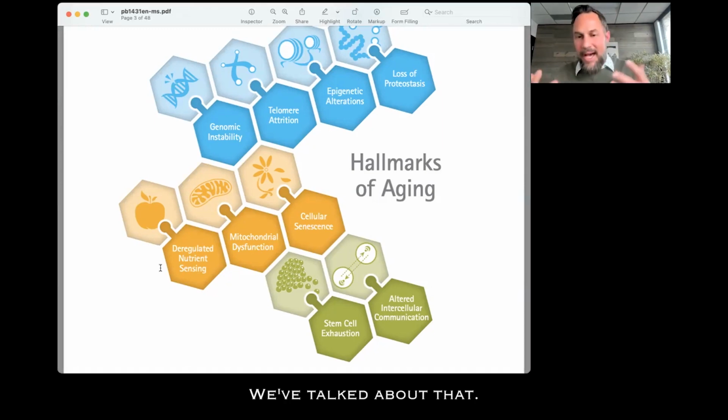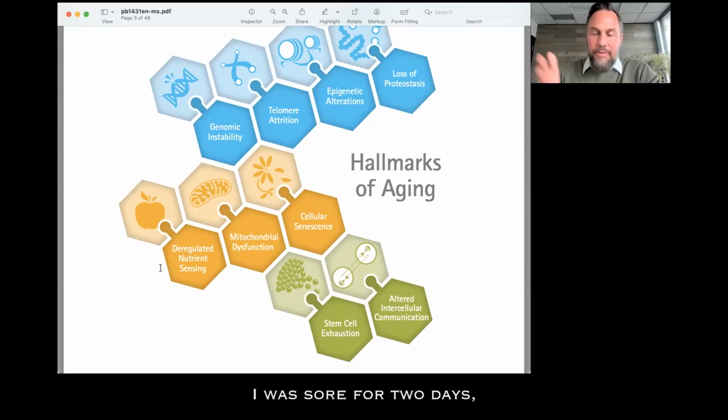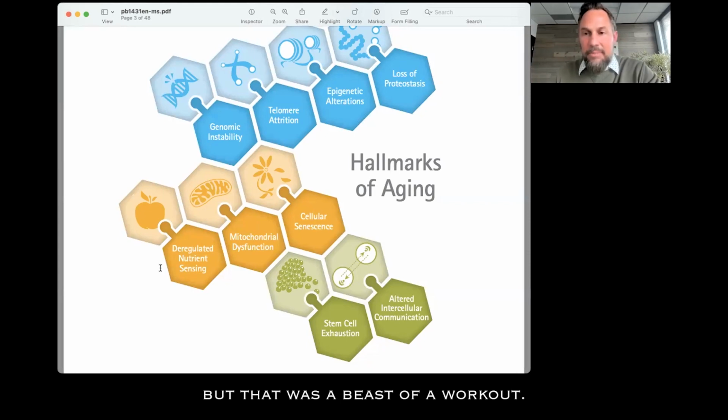We've talked about that. With perinatal tissue allografts, there are some pretty amazing therapies you can deploy to turn the system back on. There are certain peptides like thymosin beta-4. I take thymosin beta-4 frag chronically. I take it all the time because of the recovery that I get. Even after doing the MRF, like today, I would typically be sore. I was sore for 2 days, but that was a beast of a workout.